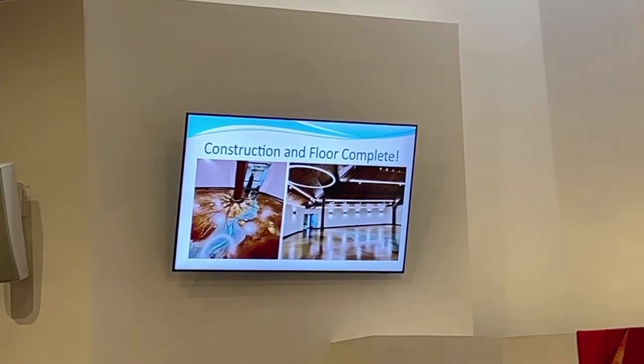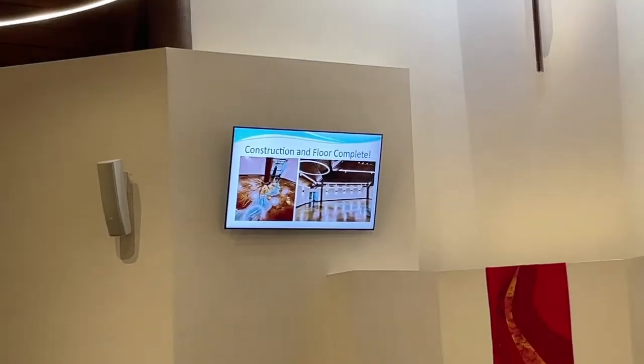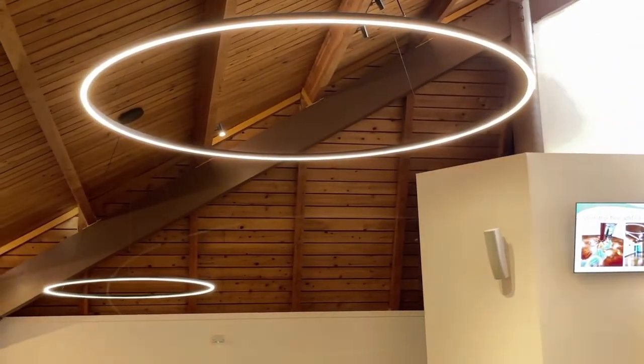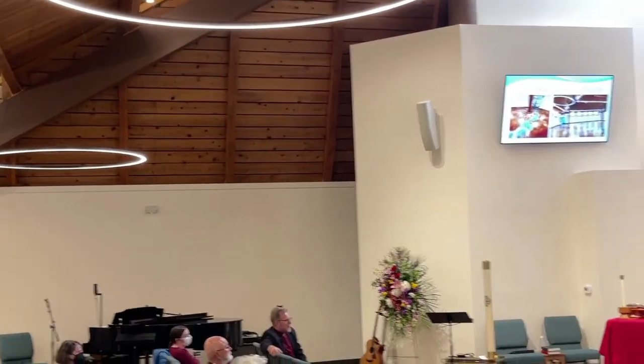I'd like to end by saying, take a look at the lights. How and why were three ring lights put in this space? That, for us, is representative of the triune God. And in addition to that, take a look at the sconces on the back wall and count them. There are 10. And you know what 10 means. It's the 10 commandments.